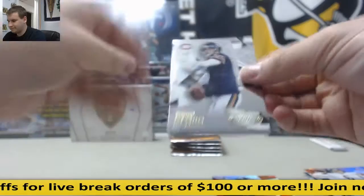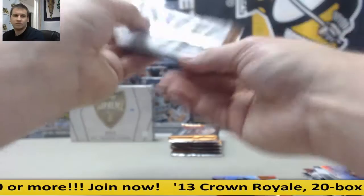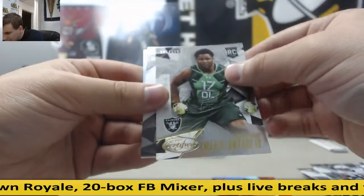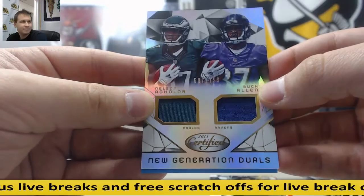Base cards, Bryce Petty gold team and Franco Harris legends. Base cards to 999, Mario Edwards Jr. for the Raiders. And we have another random here between the Eagles and the Ravens, Nelson Agholor and Buck Allen. 687 of 799.